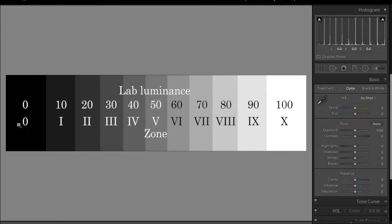So as we translate the world, which has a huge range of brightness values, far brighter than we can capture with a camera, and try to represent them as an image on a computer screen or on a piece of paper, we have a very limited range to work with. If you look at this in terms of stops, there's only about a 7 or 8 stop difference from pure black to pure white on either a computer monitor or on a printed piece of paper.